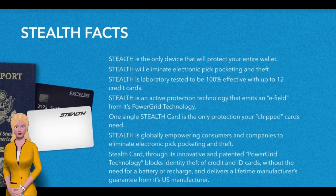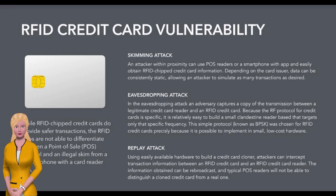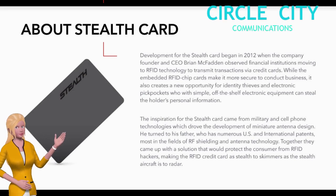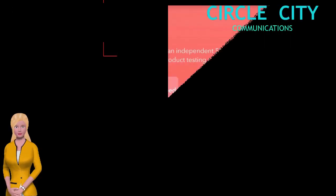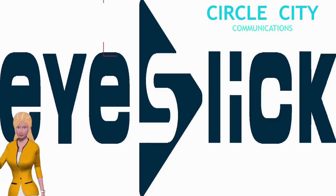The Stealth Card has independent lab test verification that Stealth Card will protect your information and help eliminate the threat of RFID theft so you can feel safe and secure from virtual pickpocketing. Just put the Stealth RFID jamming card in the outermost part of any wallet and it protects against RFID scanning of your confidential information. Great gift idea for the entire family.